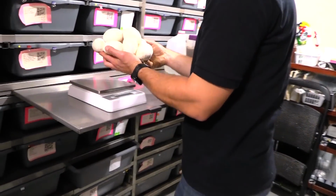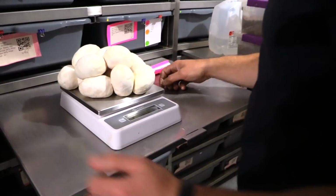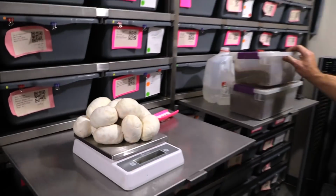Should we weigh them? Yeah, let's do it. So that's 1,500 grams of eggs. So she was at least 4,600. Yeah, she's a big girl. That is a big girl.